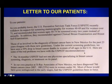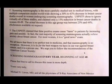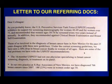And I used the data from our own practice. As you can see here, we diagnosed 766 cancers since 2007, and 25% were in women under age 50. I think those are key data to show to your patients that we're doing the job, and if we can only do it on the basis of the American Cancer Society terms and not those of the task force recommendations. Here's the rest of the letter.